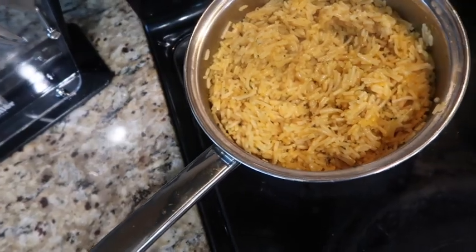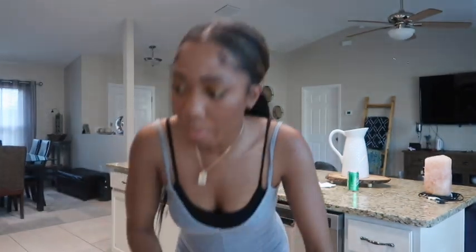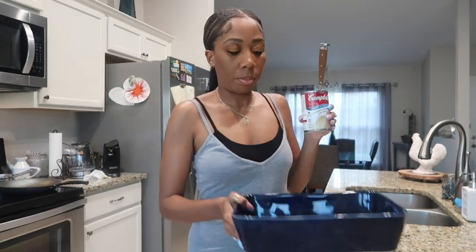Beautiful. Do you see that? Nice and juicy. Okay, now Katura, how do we make this casserole? Well, thank you for asking. We are going to get a dish. Okay, so you have your dish.